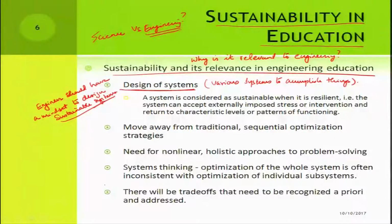So, what is a sustainable system? A system is considered sustainable, okay, this is kind of a rough definition, when it is resilient. So, this is the key term, resilient. What do you mean by resilient? It is that the system can accept externally imposed stress or intervention and return to its characteristic levels or patterns of functioning.